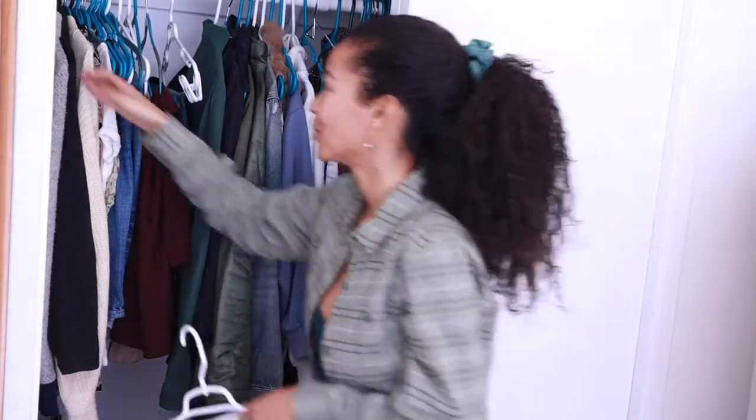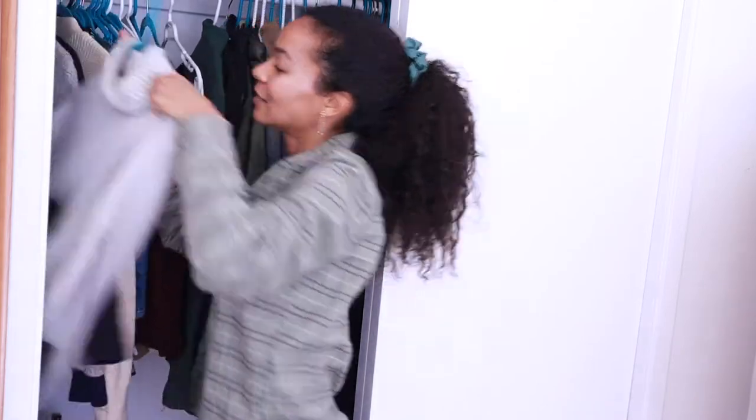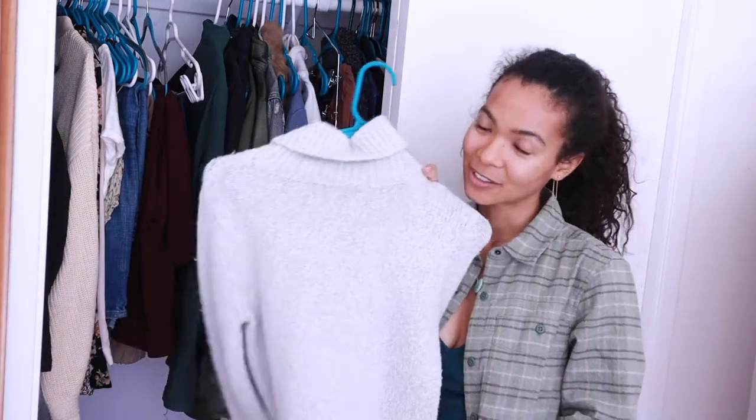This I'm going to keep. I wear it a lot in the winter. This is from Brandy Melville. You can't go wrong with a turtleneck sweater, so I'm gonna keep this one.